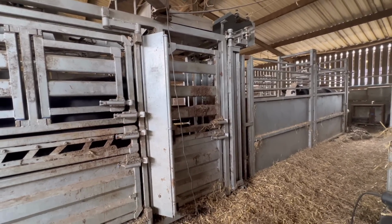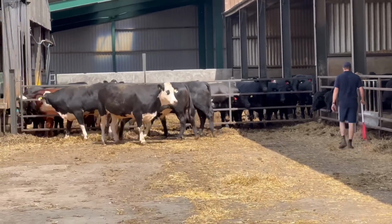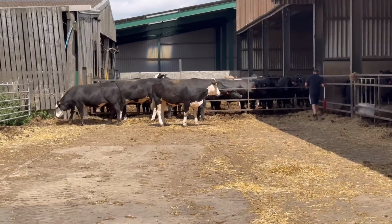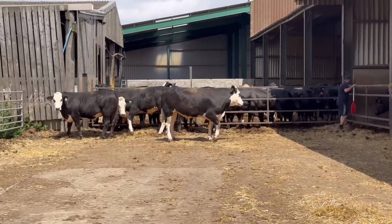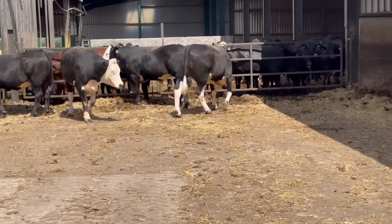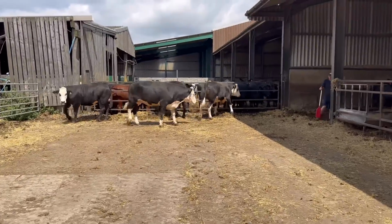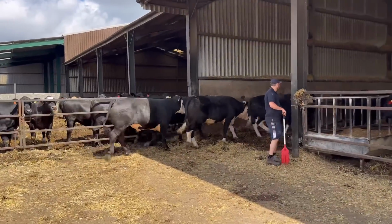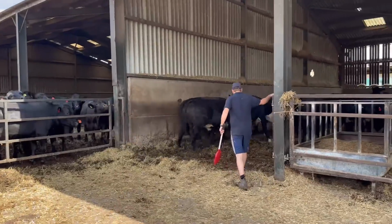746 this way. Yeah, we got these big Herefords out, but yeah, 750 kilos, I think. They will be overweight. Let's be fair, they'll be overweight. It's not really what the market wants. Want smaller carcasses, not bigger ones.